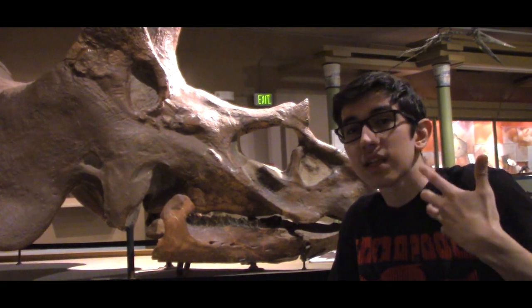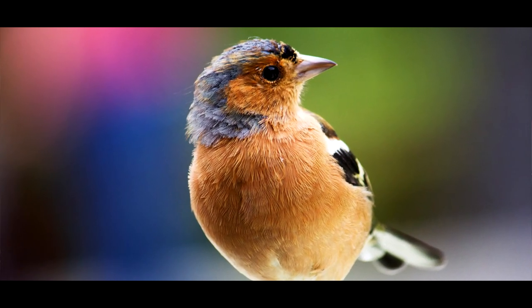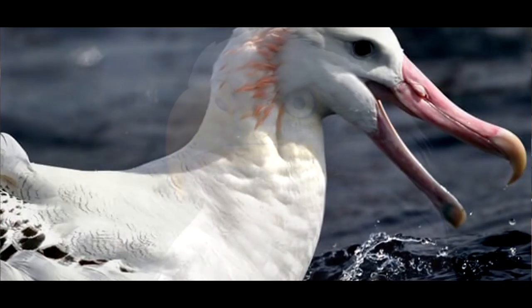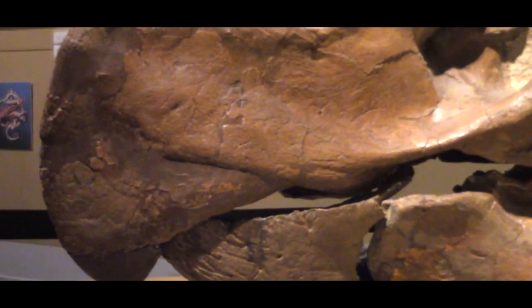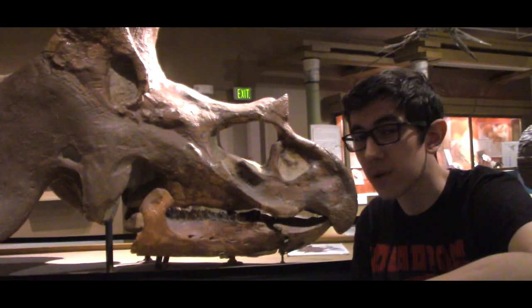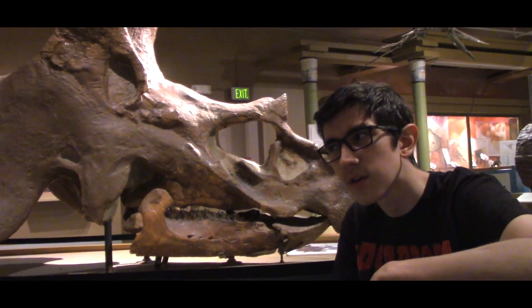And this is something you see in things that are eating seeds or algae or plants, like in birds. Many seed-eating and plant-eating birds have just flat beaks, but something like an eagle or an albatross have hooked beaks, and that's for eating meat. So when you look at Triceratops and many other ceratopsians, the fact that it has a hooked beak, which is only seen in carnivorous animals of modern day, you have to kind of assume, why does it have a hooked beak if it's just eating herbivorous material?